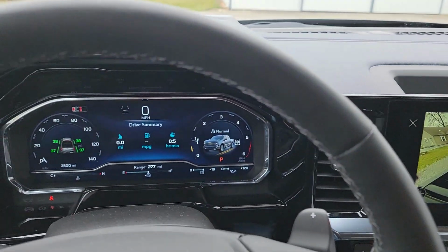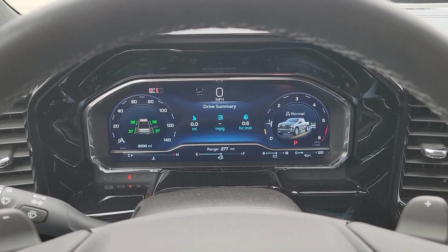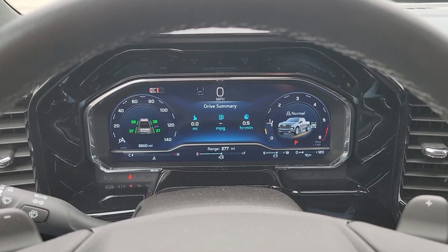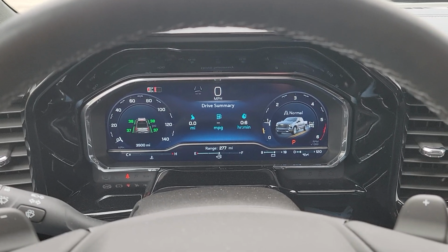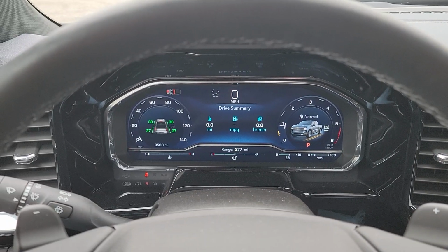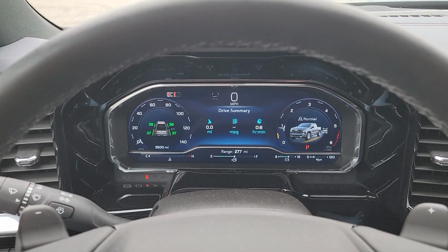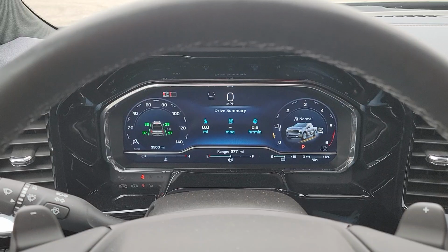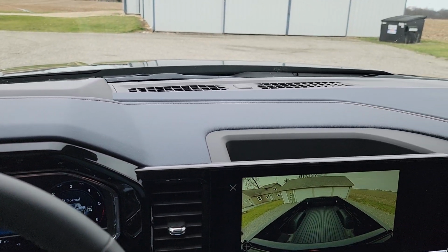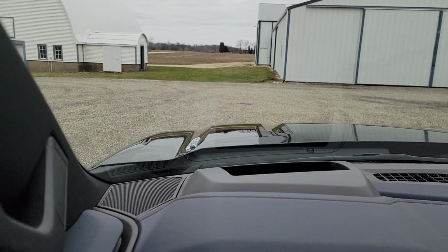And again, the power, if there is any drop off, it would probably be at higher end or higher speeds. It doesn't have as much horsepower, but it does have a little bit more torque than the 6.2. I think they got the torque at 495 on this, and that 6.2 was 460, I believe.